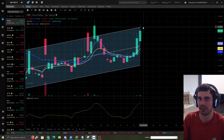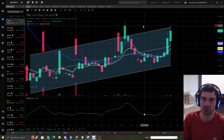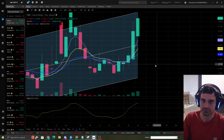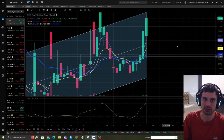And would I get an entry here? No, I would not buy TANH at the top of a trend channel when it's way above like this. Where would I look to buy this? Well, the best area, in my opinion, is right at the EMA 20.